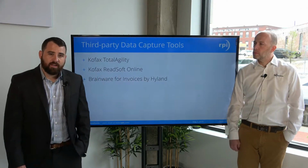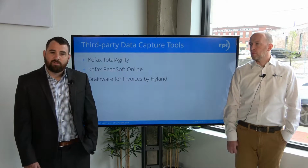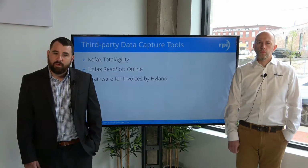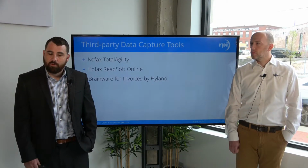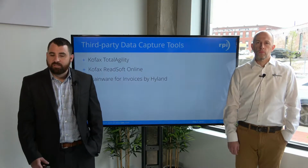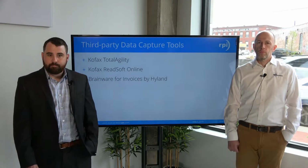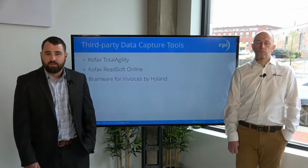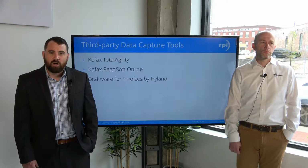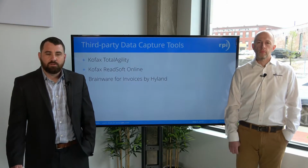As far as third-party data capture tools that you can use and integrate with your Infor Lawson solution, Kofax Total Agility is Kofax's intelligent automation platform, with robust OCR and workflow capabilities. ReadSoft Online is another Kofax offering that is a completely SaaS cloud-based solution that focuses on invoice processing. And another tool is Brainware for Invoices by Hyland, which is typically used in global, complex use cases that require multiple languages and invoice currencies out of the box.